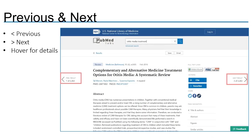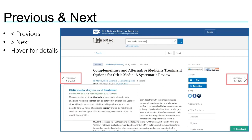So here I'm looking at an abstract in PubMed Labs. You can see that we've added this navigation from within a single result, so you can go from one result to the next without going back to your full results list. And if you hover over that previous or next button, you'll see a little bit of details for the citation that either comes before or after this one.